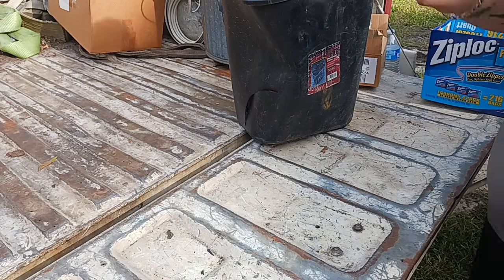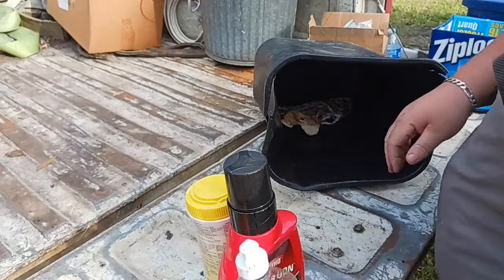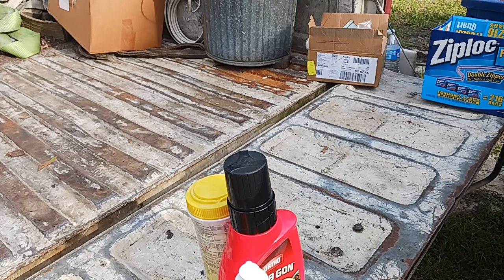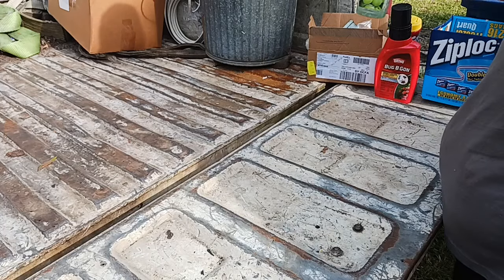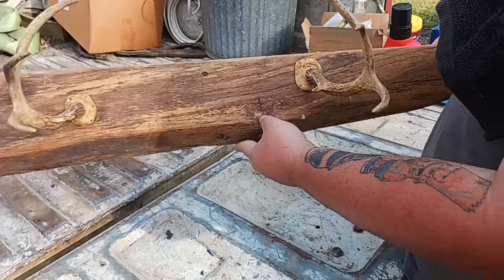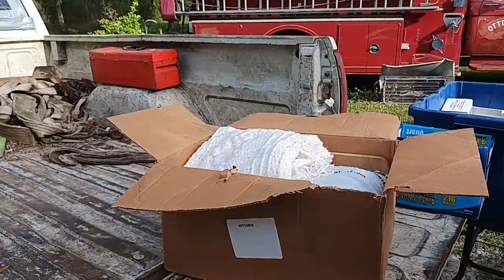Garbage. Ant killer. Bug killer. More soap. Ant trash. Like we got a gun hanging rack here, somebody made out of some deer horns. Pretty cool. Fixing to go through this box.